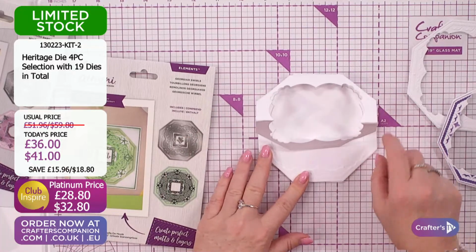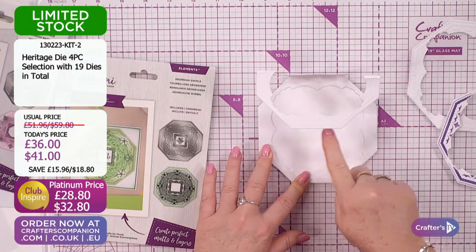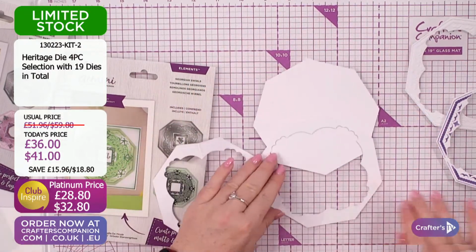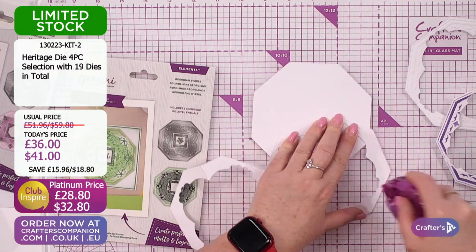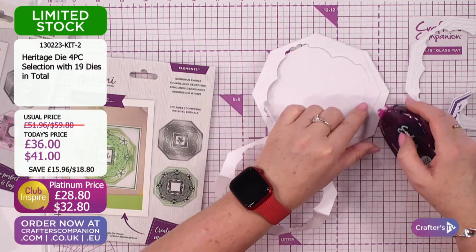And the reason that I cut that through all of it is because I like the fact that we can then mat and layer all our mats inside. So all I'm going to do with that one is we're going to stick that on. So let's just bring in my tape pen. And then actually, let's use some of the dots around the edges.